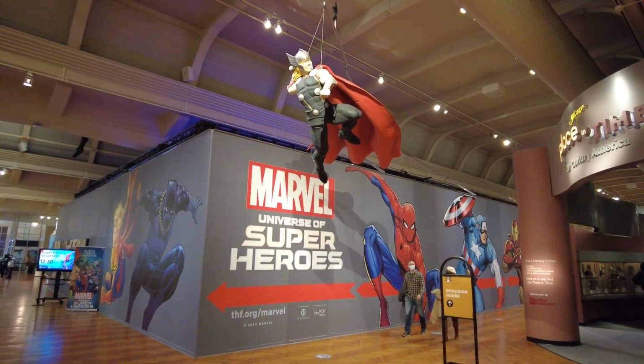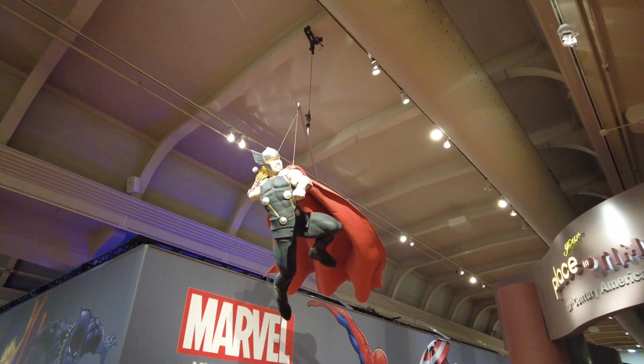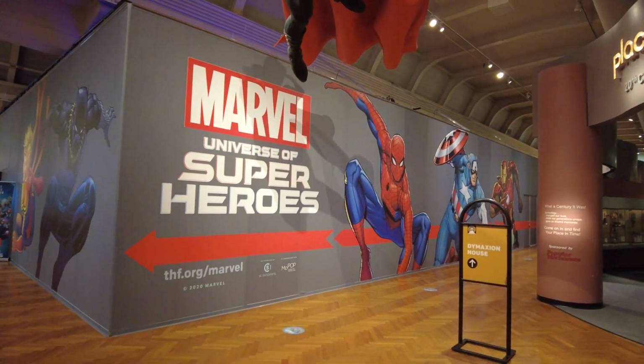Come join us as we visit the Henry Ford Museum Marvel exhibit. Here we are at the Marvel exhibit, and up above us, flying through the air is Thor. Looks like we head in this way.